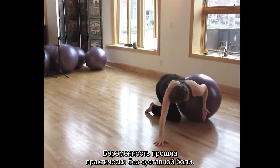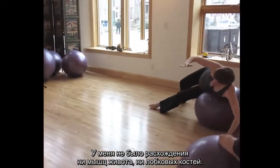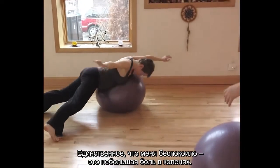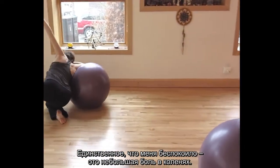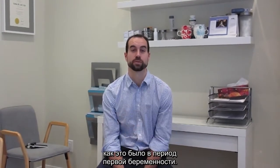I experienced virtually no joint pain in my second pregnancy. My abdominal muscles did not separate, and neither did my pubic bone. And I only experienced minimal joint pain in my knees. So for her second pregnancy, we didn't see the same degree of abdominal separation at all compared to what I saw in the aftermath of the first.